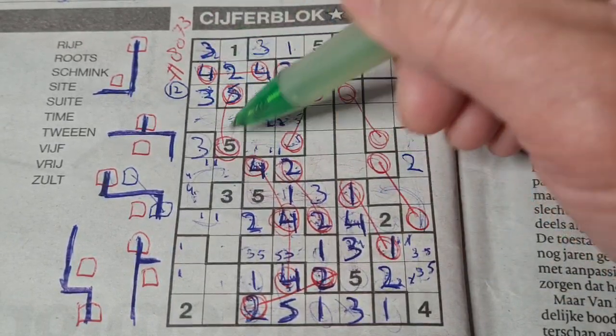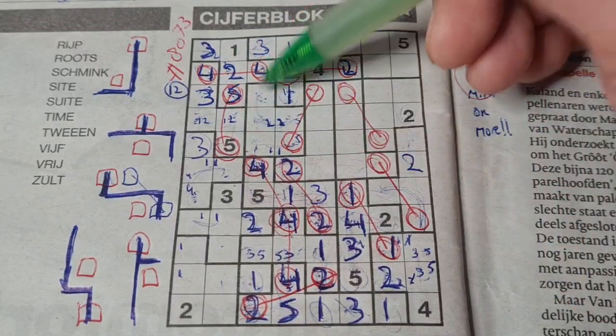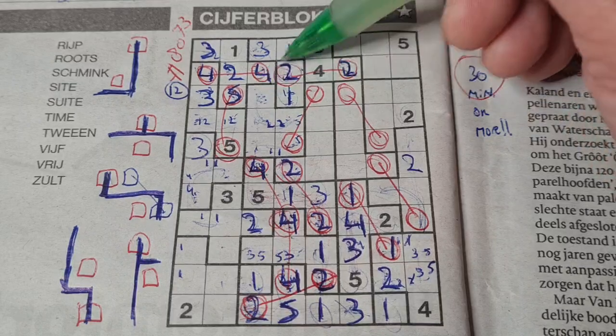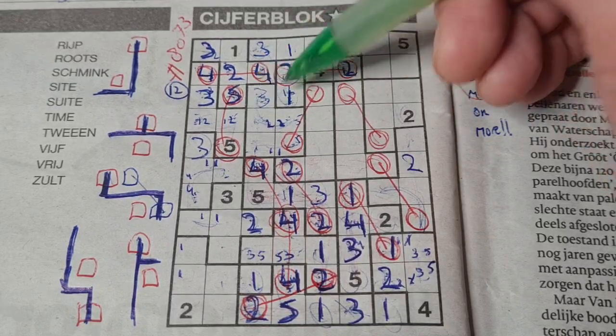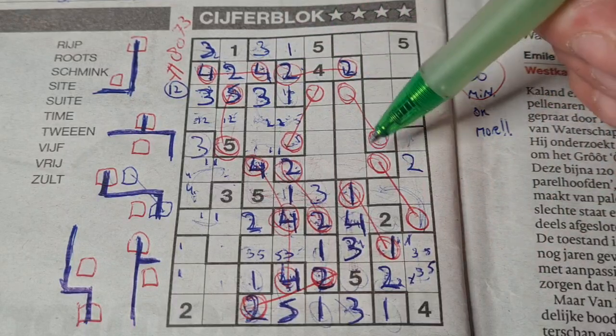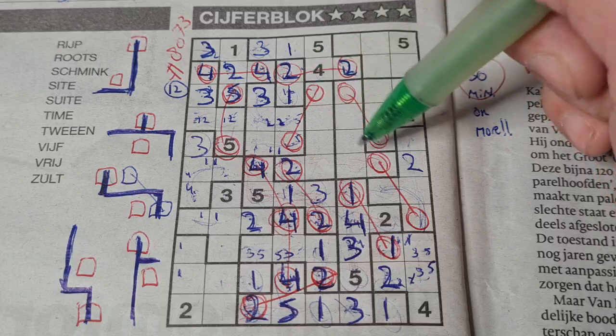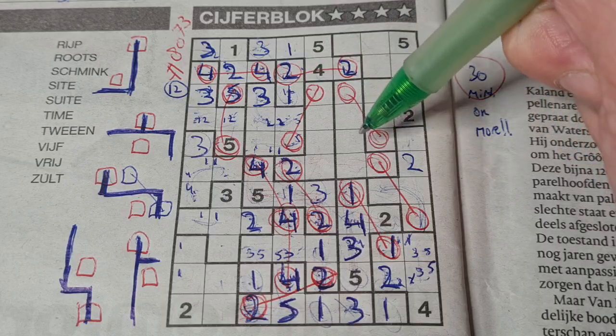2 numbers left in this area from this 1 and the 2. Let me mark those 1 and 2. I think this box should be 3 because can be 1, can be 2, should be 3, can be 4, can be 5. Yes, definitely a 3. Alright. Now. Think.